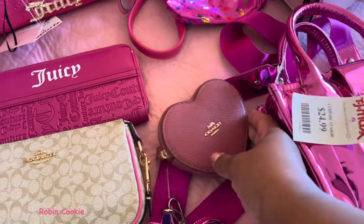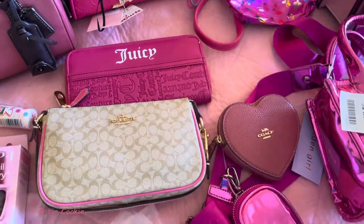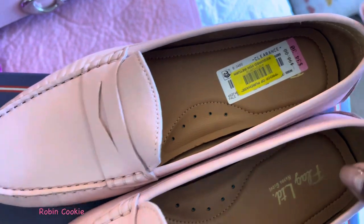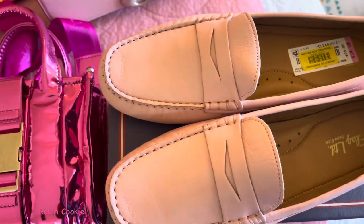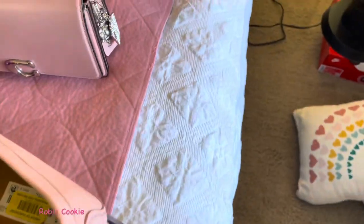This actually opens, so it's cute. This is a Rouge coin purse by Coach. It's pebbled leather. This is my Juicy Raspberry. You'll probably see that. I did get these shoes from Dillard's. They were on sale for $34.99, and they are pink. They're called Flag LTD, and they're like the driving shoes. These are 9.5, and they fit really nice. I did try them on barefoot, so yeah.